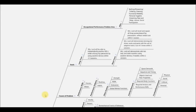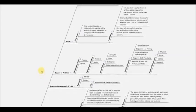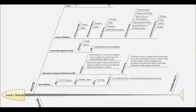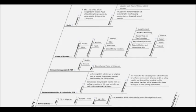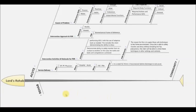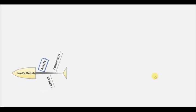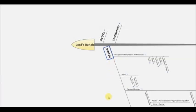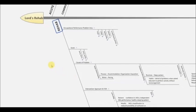The first is Miss Lord will recall and repeat all 3 posterolateral hip precautions without verbal cues within 1 session. The second is Miss Lord will demonstrate donning her shoes, socks, and pants with the use of adaptive tools 2 out of 2 times within 2 sessions. And the last short-term goal is Miss Lord will demonstrate safe tub, bed, and toilet transfers using assistive devices if needed within 2 sessions.